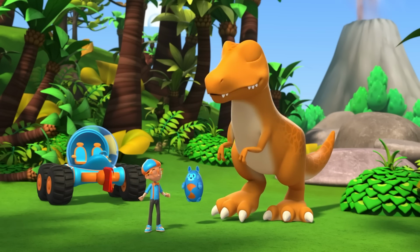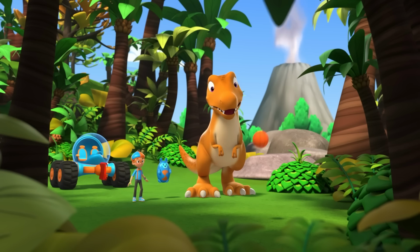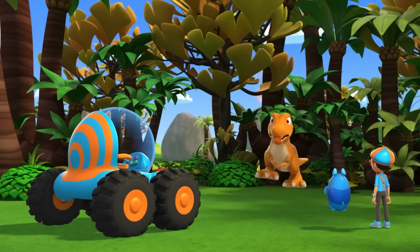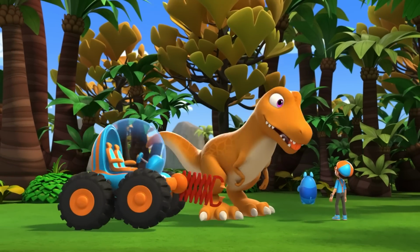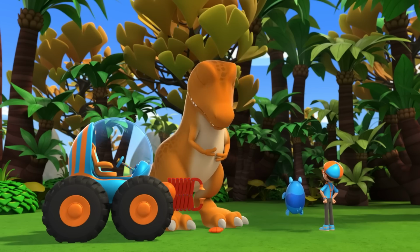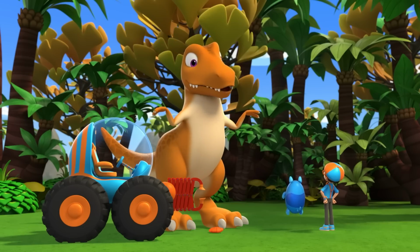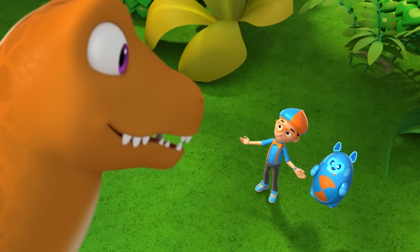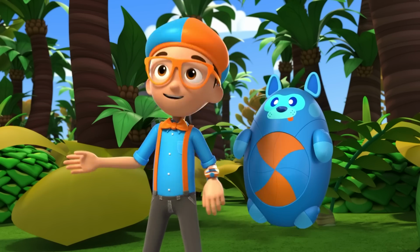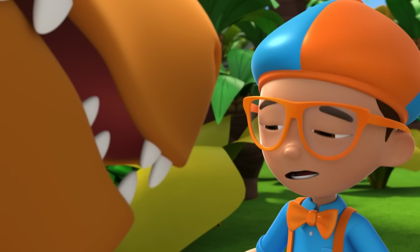Let's try a trick. Great idea, D.BO. Go fetch, Tina. Whoa! Whoopsies. Sometimes I forget my size. Us T-Rexes can be as tall as 12 feet high and up to 40 feet long. Wow, that's so big. Hey, let's go for a walk, Tina. Whoa! Look at all of those teeth!